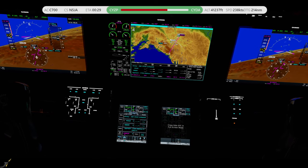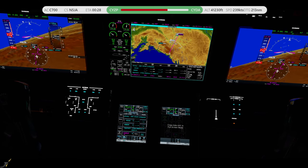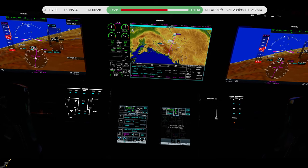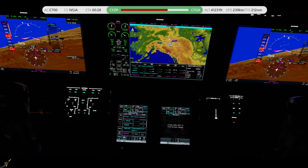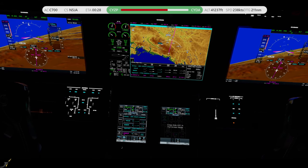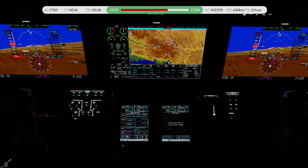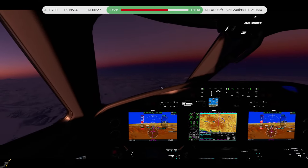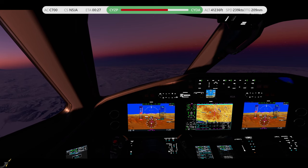Yeah. Sweet. It cuts a few minutes off of our TOD, because let's see, we're about 200 miles out, maybe. Let's pre-select our altimeter.